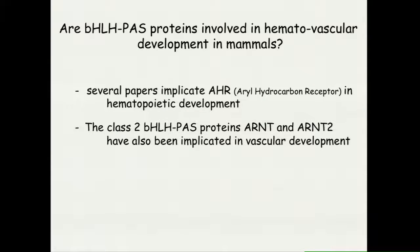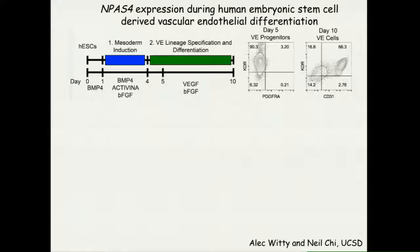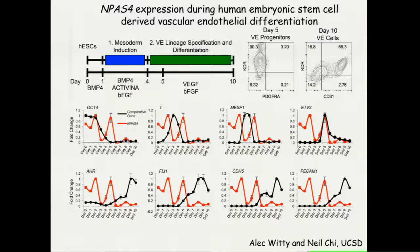Now, what about the class 1 proteins? Certainly, NPAS4 mutants, which have been described and studied mostly by Mike Greenberg at Harvard, survive to adulthood, which is how they can determine their function in memory formation. But we wanted to see if, in fact, it might be expressed at the right time. And so we joined forces with Alec Witte and Neil Chi at UCSD, and they differentiated human ES cells into endothelial cells. And so the key time here is day 4 of the differentiation protocol, when you start seeing endothelial cells. So in red here is NPAS4 expression.